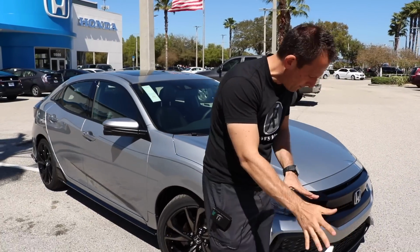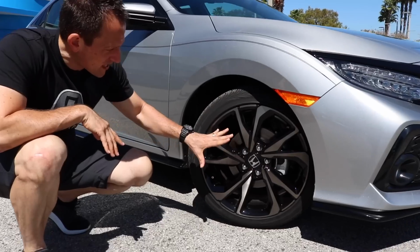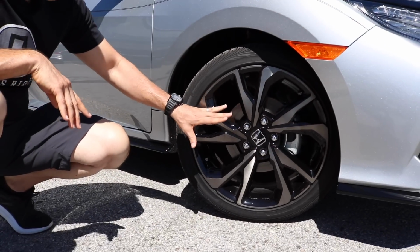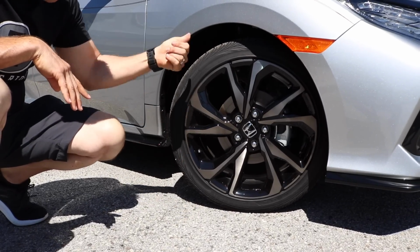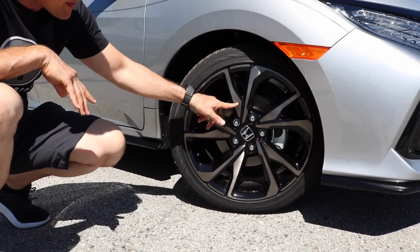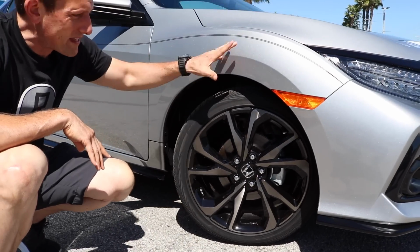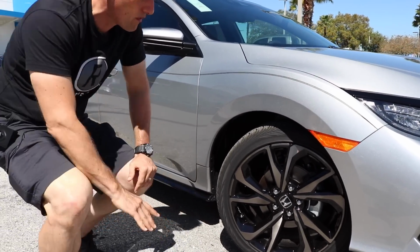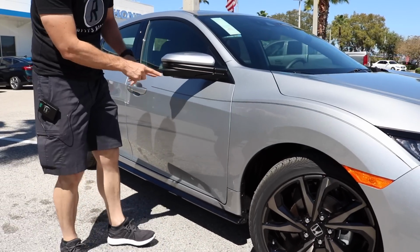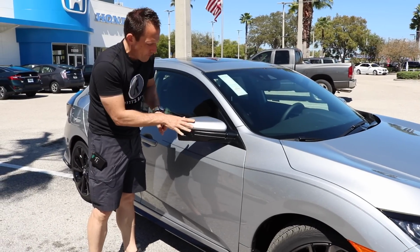As we wrap it around to the side, nicely done wheels. I think this wheel design, if you put it on a different car, you'd say it was bland, but on this one it works. It's an 18-inch in diameter. You have the gloss black and the brushed aluminum. Very nicely done for this particular paint job and everything. I really like it.